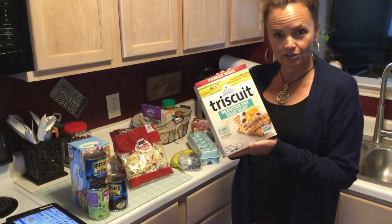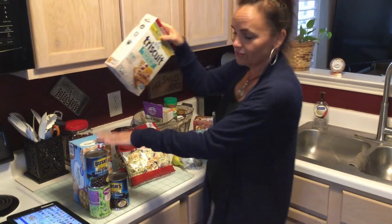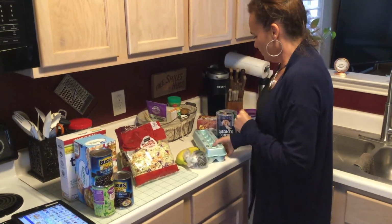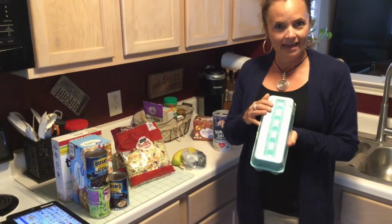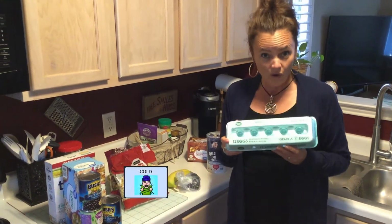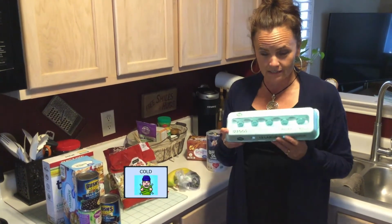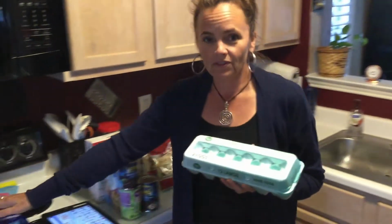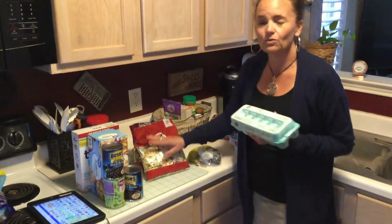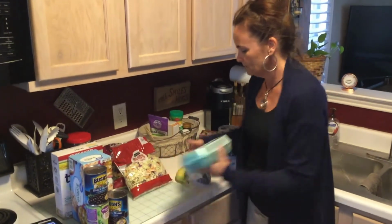Got some crackers. I already have some other kind of crackers, so those will go over here with them. Let's see what's next. Ooh, we got some eggs. Yeah, so eggs have to stay cold, but not frozen. So we're not gonna put them with the stuff in the freezer. We're gonna put them with the things that go in the refrigerator, just cold.